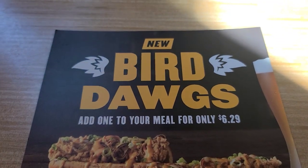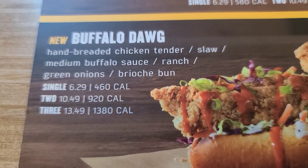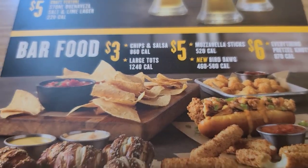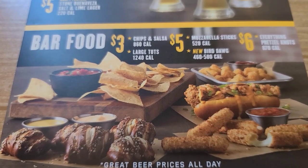All right, let me explain to you about these. So you can add one of these to your meal for $6.29, or if you want to get two or three of them, you can do that. And what we did, if you come in at happy hour, they're $5 each. Now these are only available for a limited time.